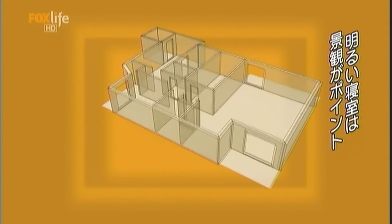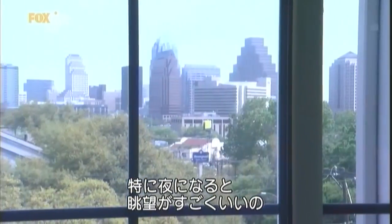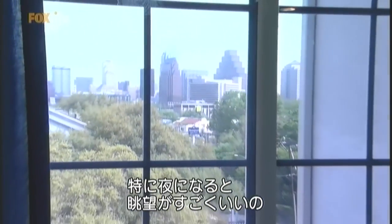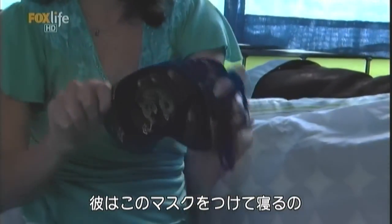The Austin skyline is the big focal point in their sunny bedroom. We have a really great view, which is awesome, especially at night. Travis is definitely not a morning person, and he's gonna be totally embarrassed that I'm showing you this, but he has to wear the sleep mask.